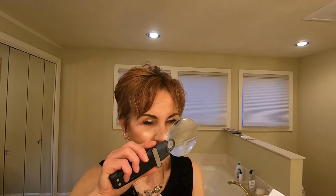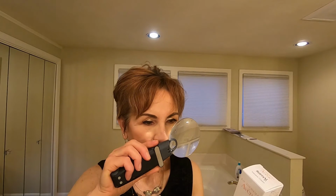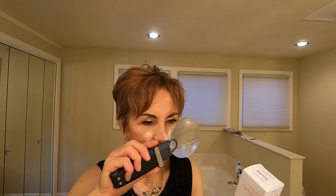So I am using this product by Avene, and I really like it a lot. You just use 1 or 2 pumps of this every night. I put this on my neck, and I really like it a lot. That's in French, can't read it. It's got peptides in it as well. And they make their products with spring water, which I like as well.